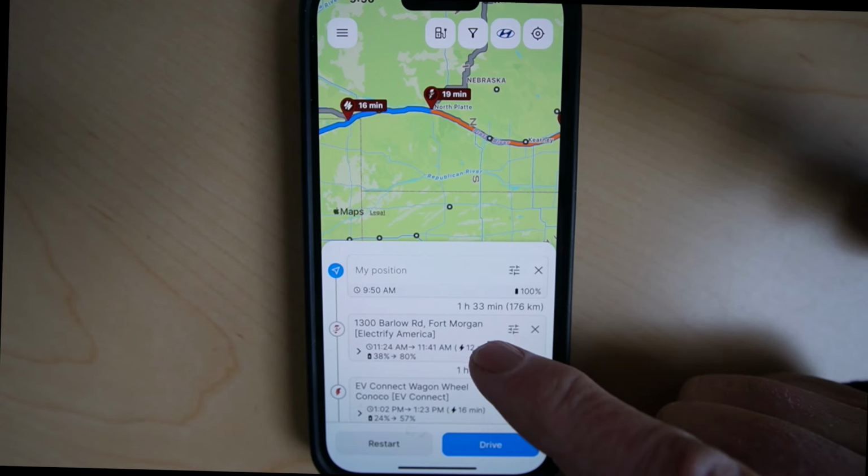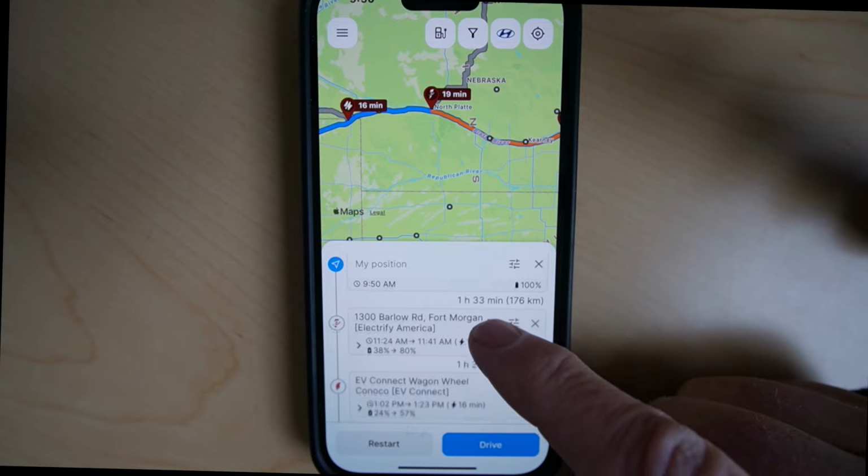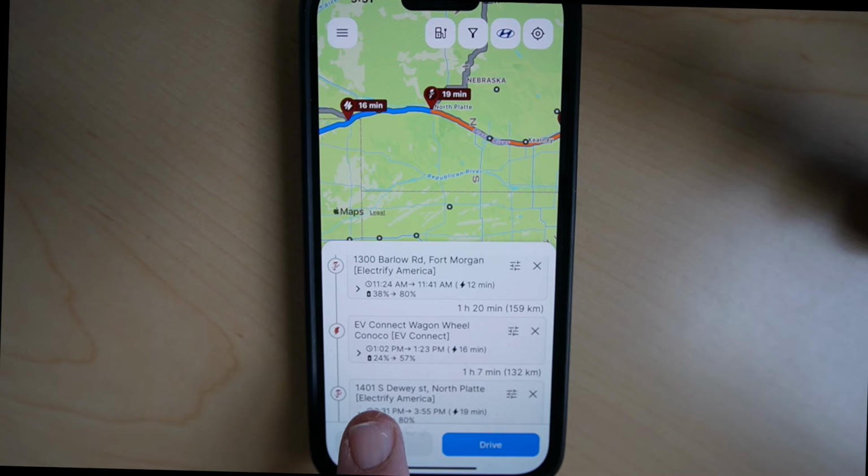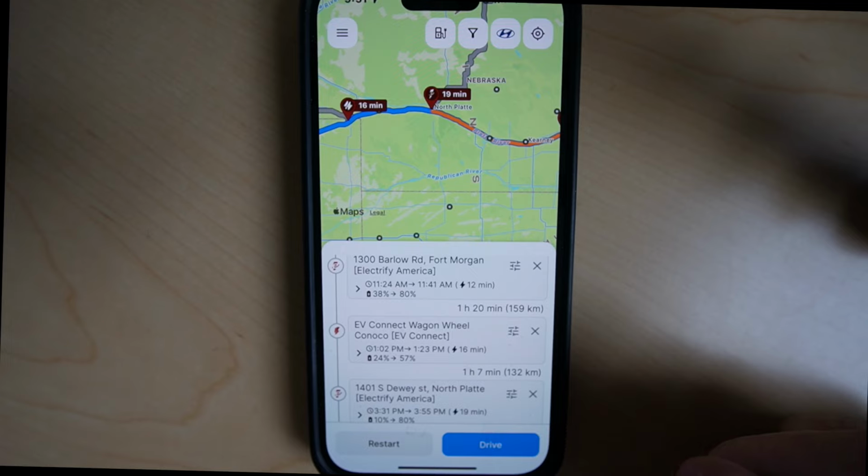You can see it's going to start me at Electrify America in Fort Morgan. Then we're going to the Wagon Wheel Conoco. I'll end up at that station with just 24% fuel left, but I'm only going to charge to 57. Now, am I really going to just charge to 57? No, I will charge some percentage points above it and have this recalculate as I go. I don't like being a guy who is worried about whether I'm going to make it to the next stop. I always add more than this suggests. Safe rather than sorry. I'm pretty conservative when I drive.